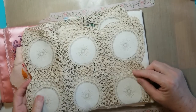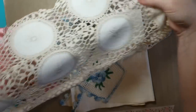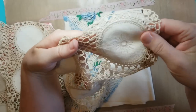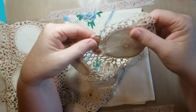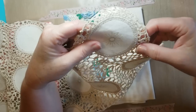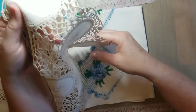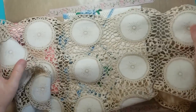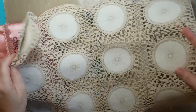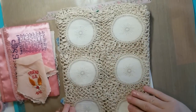Then this is very cool. It's pretty big. I guess it's like a dresser scarf. You can see how big it is. And these are linen in the centers and then crocheted around. I don't know how I'm going to cut this so that it doesn't unravel. I might end up with only the circle part of it in the end. But there's a lot of them here, and I'll have to figure out how I'm going to use those. I don't want to keep saying pretty cool, but they were pretty cool.